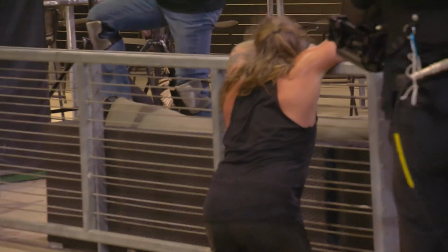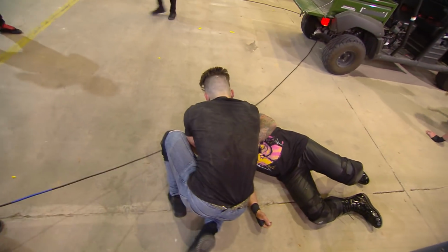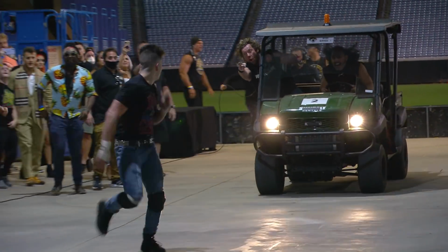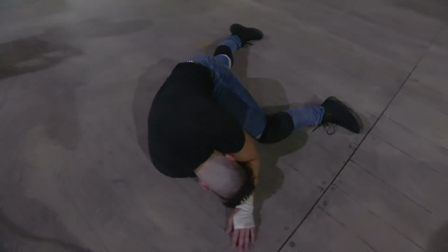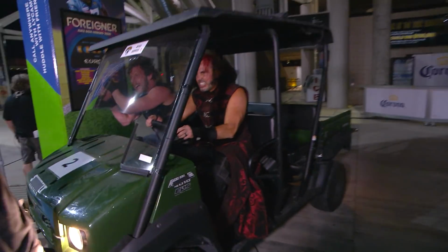Jericho may have moved just in time. I think he did, thank God. He may have moved just in time, or he may have got clipped. I think Jericho got clipped, but not a full shot. No, they're pulling a U-turn, and they're chasing down Sammy Guevara. Sammy's running like a scalded dog. Look out. Oh, my God. Sammy got ran over. Oh, boy, that was a clean shot. He got creamed. Sammy got clipped.